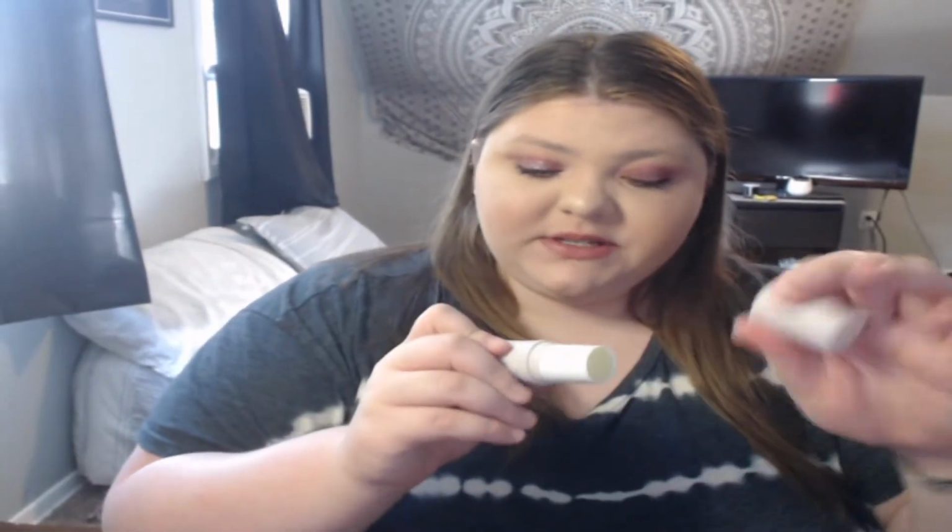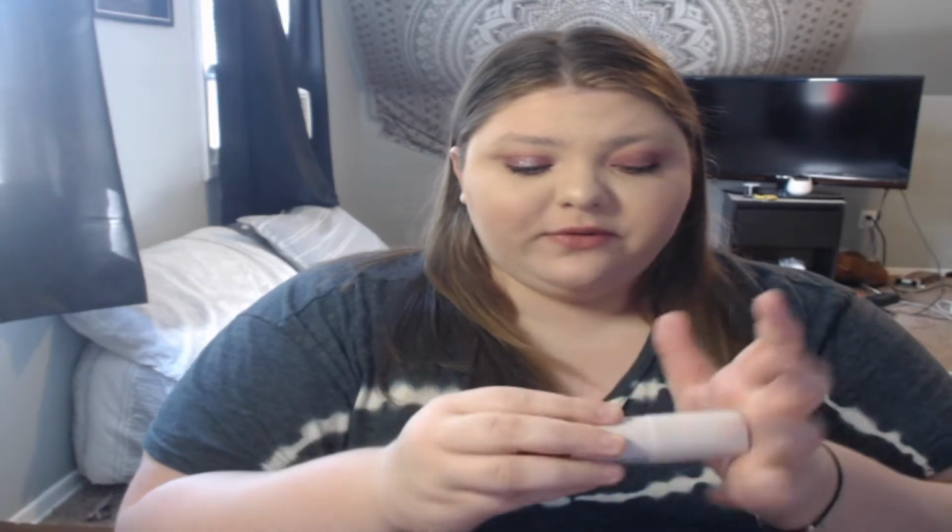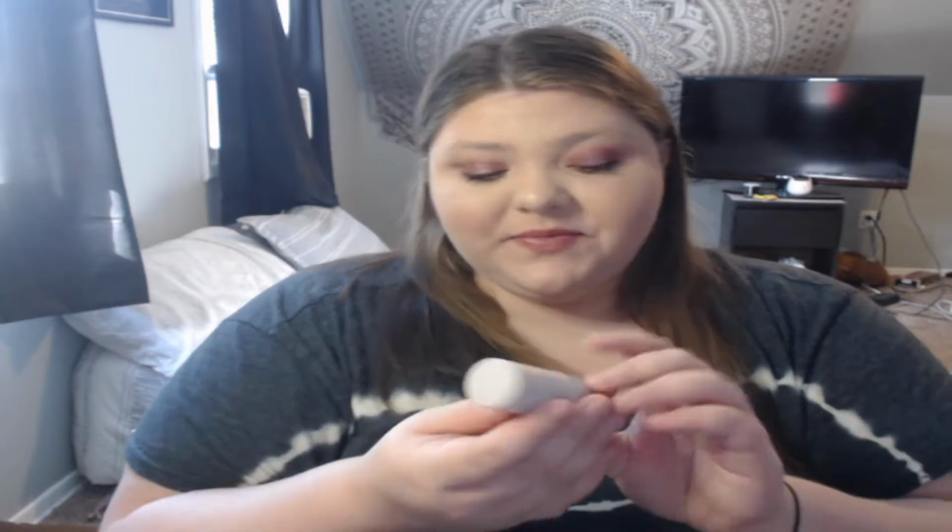Something else that can go is this e.l.f. toner balm. It also smelled really funky and had a weird texture. Rubbing this on my face, it left a weird film. Don't like this, don't recommend this. Getting rid of this. And it was the e.l.f. Pore Toner Balm.